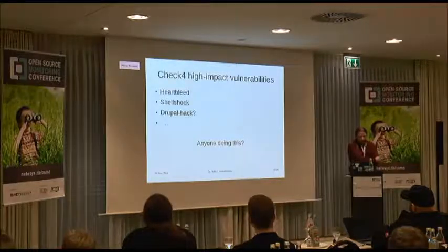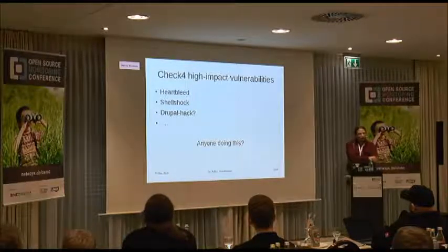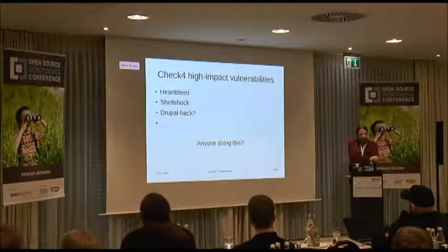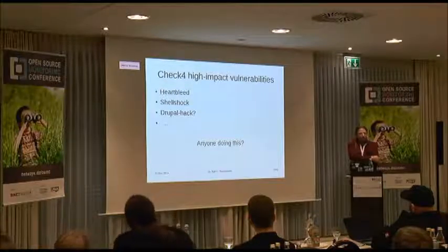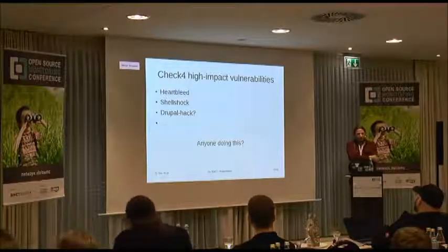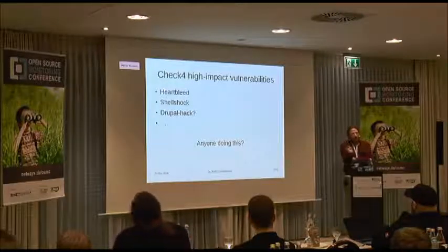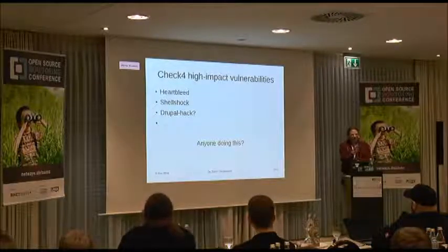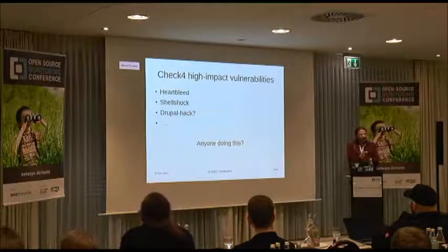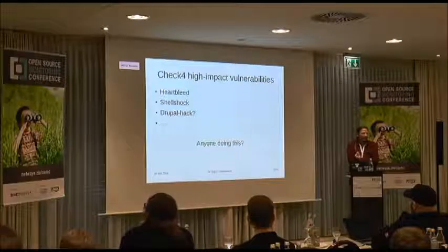So, high-impact vulnerabilities. We had Heartbleed and Shellshock, which can be checked with a script on a target machine. It didn't take long until there were actually NETWAYS checks available for that. You all will have systems affected by this. Did you actually use your Icinga or Nagios installation to figure out the machines which are affected? So that's easy.